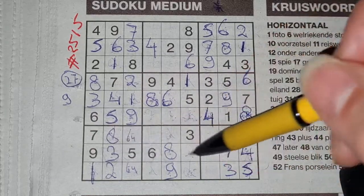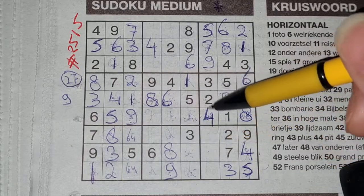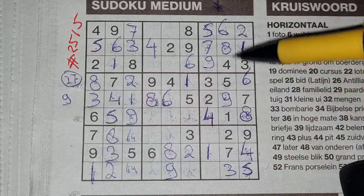2 numbers left in this row for the numbers 1 and 2. We see here 2. No 2 there. 2 should be here and a 1 goes there.